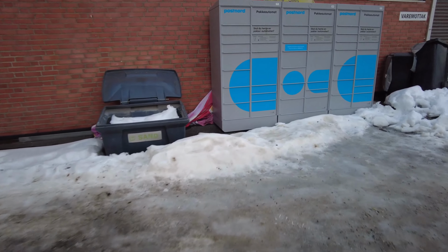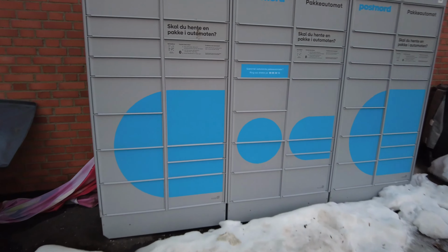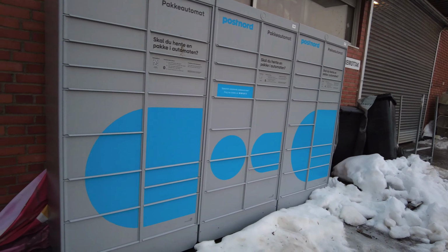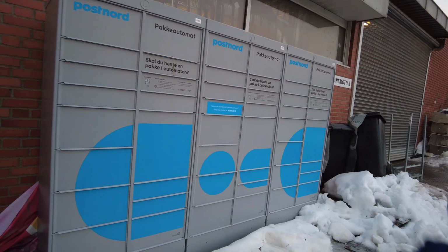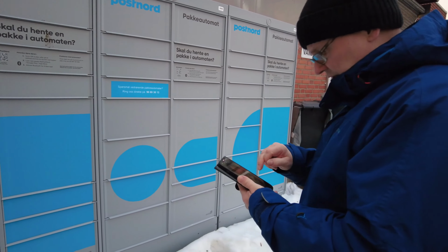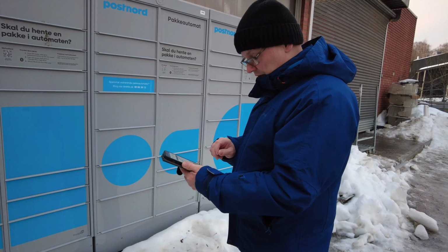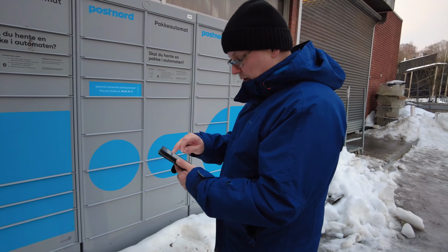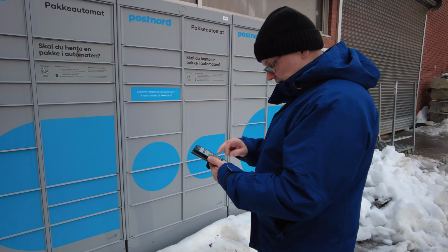Here is the automat where you can pick up your packages. I need to check if I can manage to handle it. Checking the mobile application where it is. Let's see how this works. And we're going to pick up the, yes.